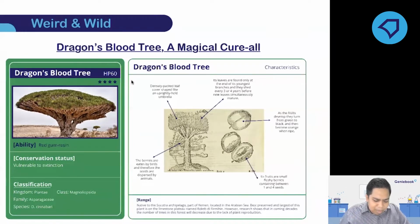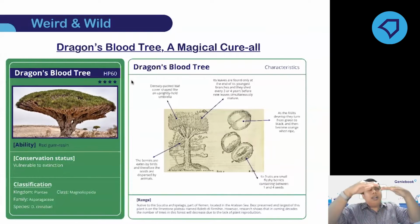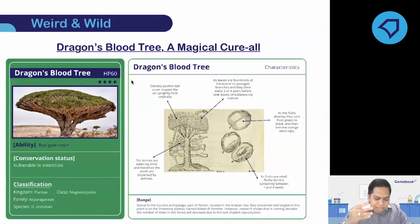Try to listen. The best preserved and largest of this plant is on the limestone plateau named Roqueb de Firmihin. Okay, so it's on top of like a flat cliff, that's called a plateau. Research shows that in coming decades, the number of these trees in the forest will decrease due to lack of reproduction. These trees also don't reproduce that fast, so that's why it is considered endangered, to the extent of going extinct soon.